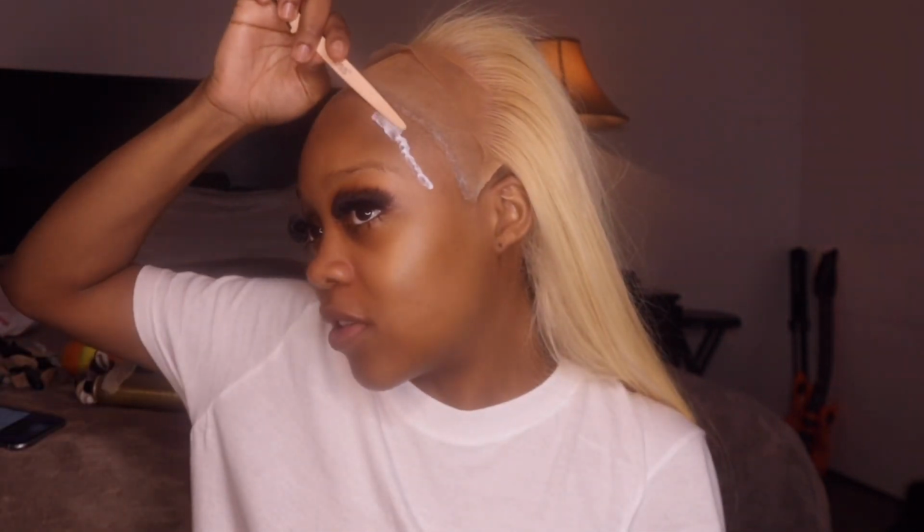I know people use blow dryers. I don't really care to use the blow dryer while I'm doing this because this glue dries really fast. When you do the lift method, this is what I do. I'm not a certified cosmetologist or hairstylist, but I've been doing this for about 2 years. Anyway, glue close to your eyebrow, low key, because you're going to pull it back. And once you pull it back, y'all are going to see.